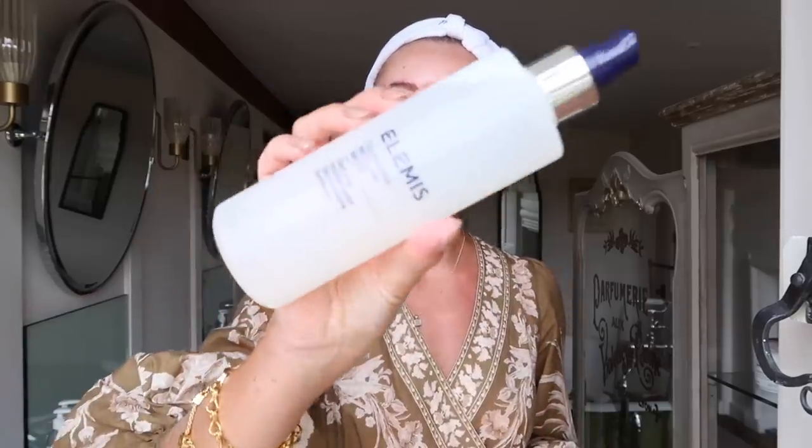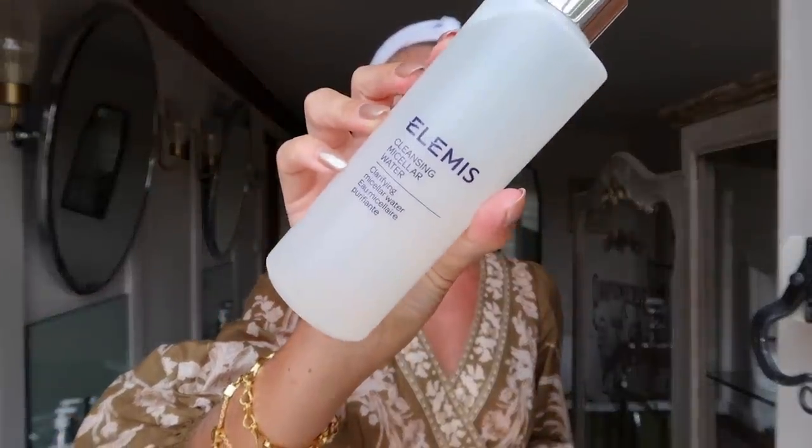I would actually normally go in with my cleansing balm straight after using my face halo, but today, because I've had a lot of makeup on from shooting, I'm going to do a quick swipe over with micellar water as well. This is the Elemis cleansing micellar water, and this is what I use in the mornings as well.